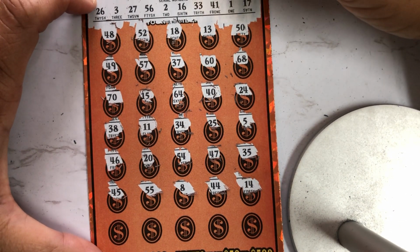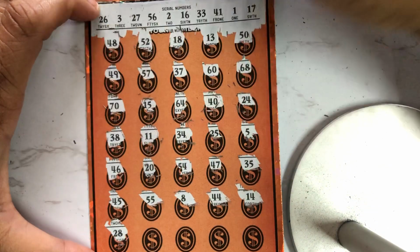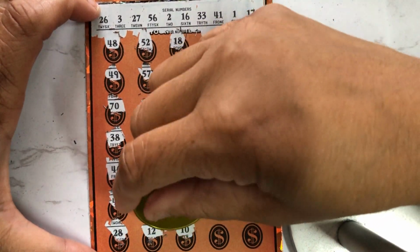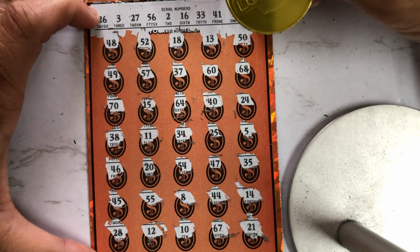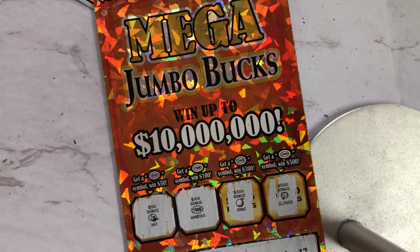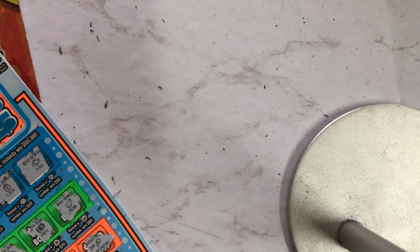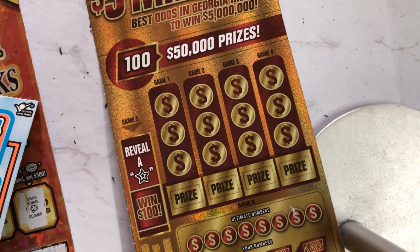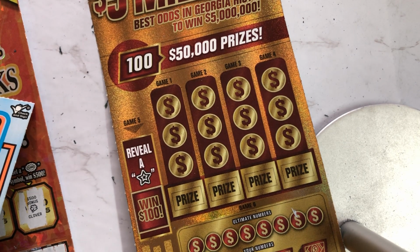Okay, last row. 28, 12, 10, 67, and 21. Nothing. Okay, but we did get that $100. So we got symbols on three sets of tickets. And we got our $50 ticket. So let's see what happens then. Then we'll scratch our 20X win all.